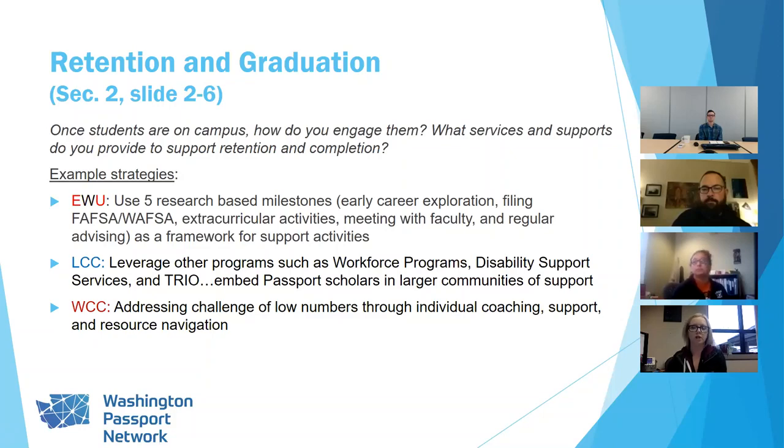But another challenge with having such a small cohort is it is harder to connect them to each other a lot of times. So really focusing on leveraging partnerships with our other programs within our college, such as all of our workforce programs, been able to get Passport students really involved in like our BPET program, for example, where they have just an extra layer of support and a sense of community just to be involved. Our TRIO program is another one for students that are planning to transfer, and other programs like disability support services.